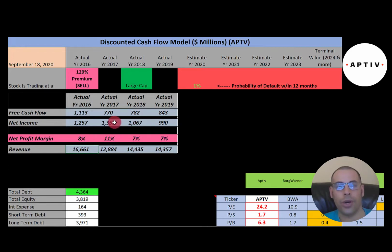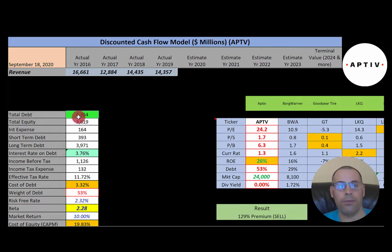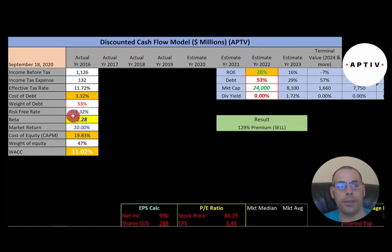Let's look at the capital structure of the company. They have $4.4 billion of debt. They pay 3.76% interest on their debt, and the cost of debt is 3.32%, which is the interest rate times 1 minus the effective tax rate. 53% of their capital structure is debt, which means 47% is equity.